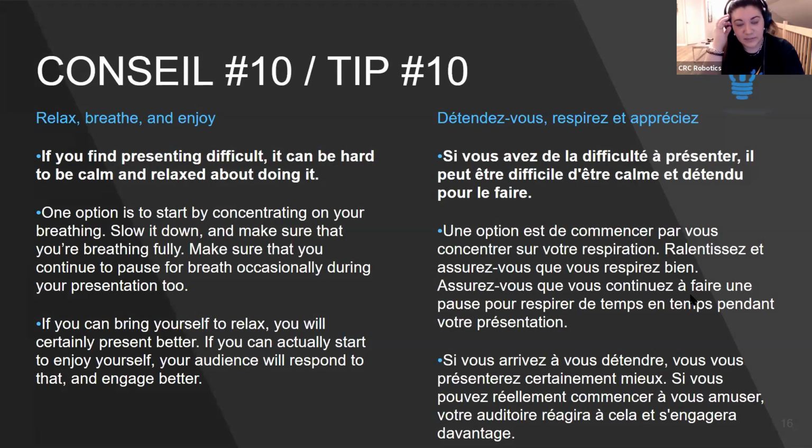And the last tip, tip number 10, is to relax, breathe, and enjoy. This is not a test. This is not an exam. And sometimes if you find it difficult to present, it can definitely be very hard to stay calm and relaxed about doing it. So concentrate on your breathing. Slow it down as much as possible.